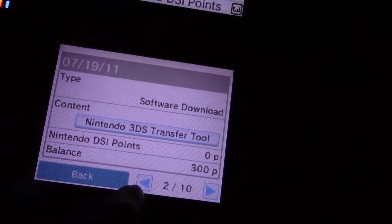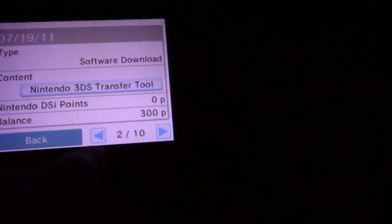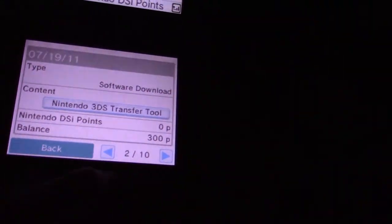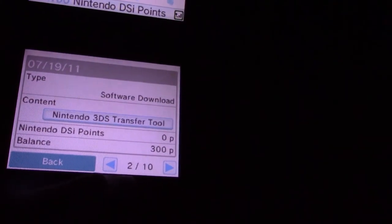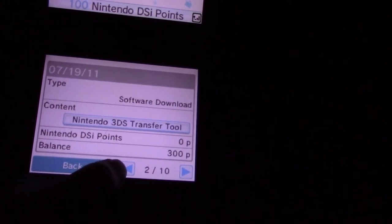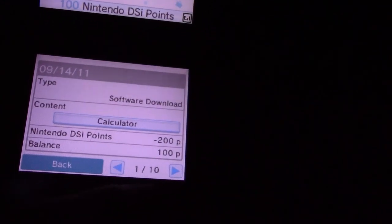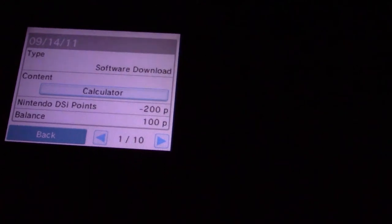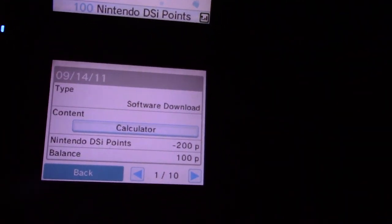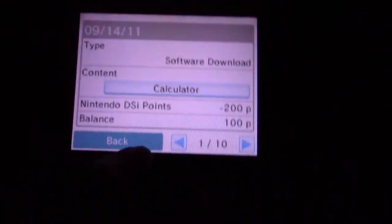And then on July 19th, 2011, I downloaded the Nintendo 3DS transfer tool. I was going to use this, but then I got a 3DS and didn't transfer it. I'm not entirely sure why. And then I only had 300 points left, and I bought the calculator for 200 points by Sign Max or something on September 14th, 2011. And then that left me at 100 points with no way to regain my points because I never wanted to increase my points.